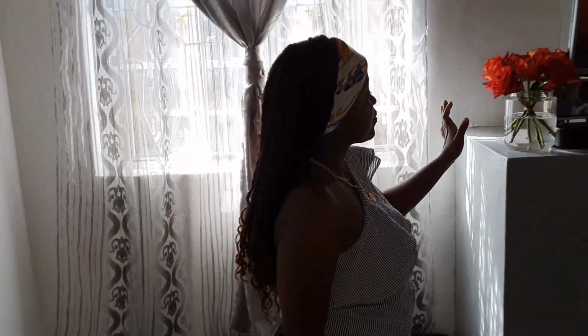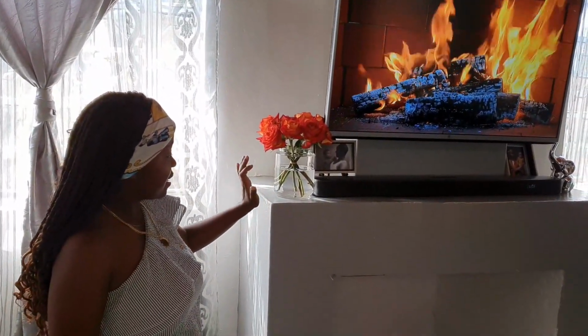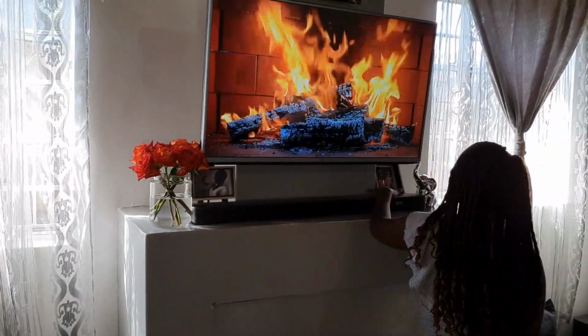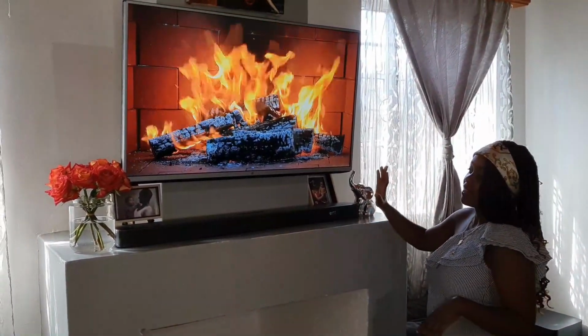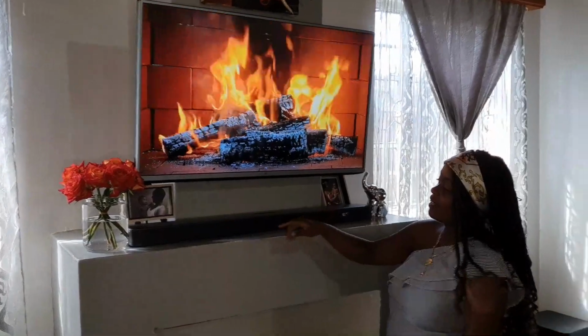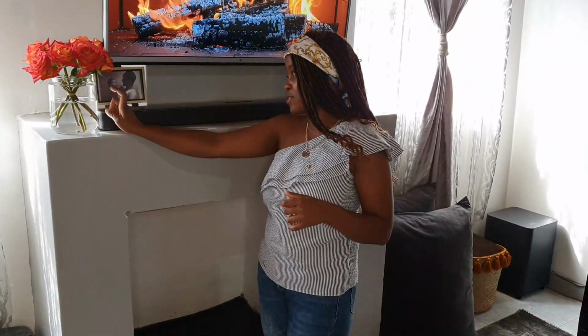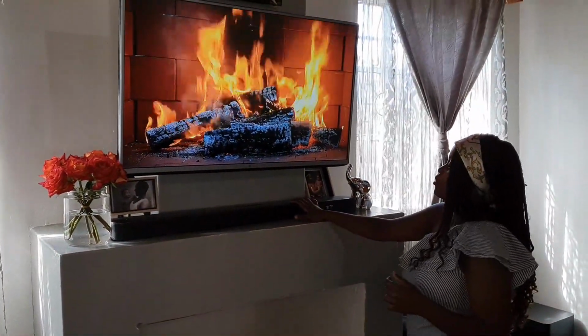And then on this side I have a fireplace. This is where I have mounted the TV and put some frames. This is a coin box, and then I have some flowers there. This is a jar that I have taken from my pantry because it was empty. But if I don't have flowers here, I don't put anything. This is our sound bar.